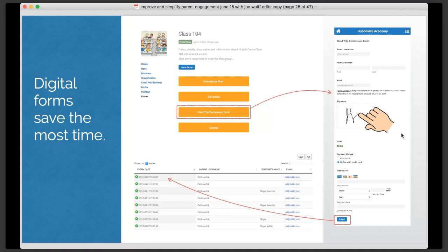But the point is that when a parent can fill out a form digitally, first of all, they much prefer that experience. They don't like getting a stack of 30 sheets of paper every year and having to handwrite their name and their signature and their address and their children for every single form over and over again, and then the hassle of getting that form back to you. And of course, it's just tons of workload for the school to manage it after it comes in. So parents prefer digital forms, and once they're submitted, the job is done.